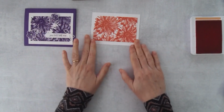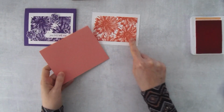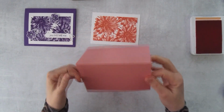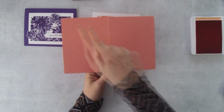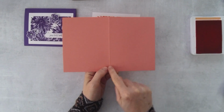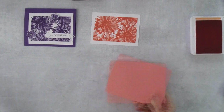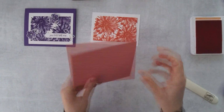So you'll want to mount this onto the same color. So I use Flirty Flamingo ink. So now you're going to use a Flirty Flamingo cardstock. So I started with a half sheet of cardstock. So that measures 8.5 by 5.5 and scored in half at the 4 1/4 inch mark. And then I just folded it. I always use my bone folder to smooth it down.